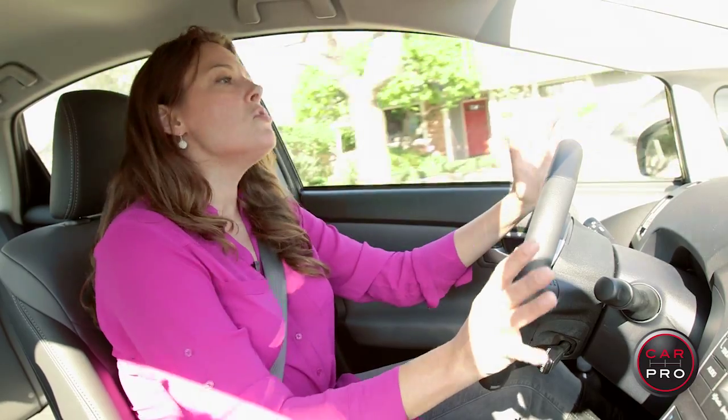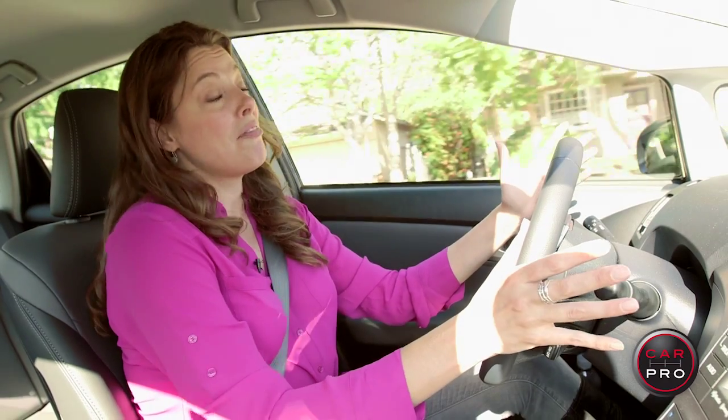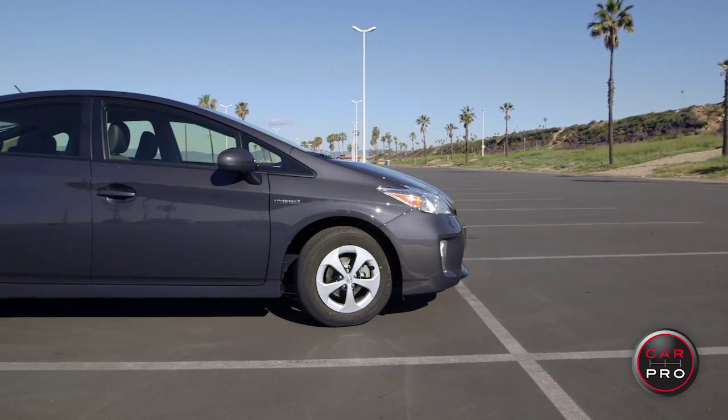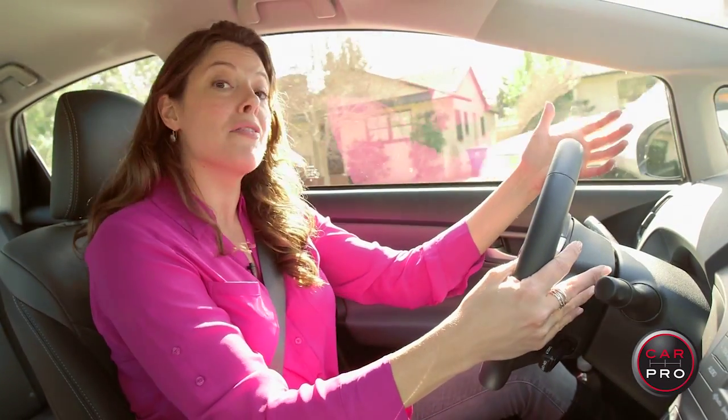Essentially, even if you never use any of those buttons to play with the fuel efficiency and the power, the vehicle's rated at 50 miles to the gallon, and most people are going to see somewhere in the ballpark of that combined. Finally, one concern people have when they're first buying a hybrid is the life of the battery.